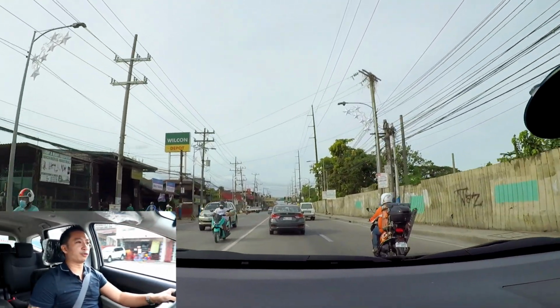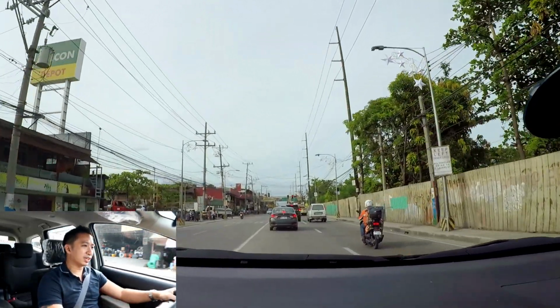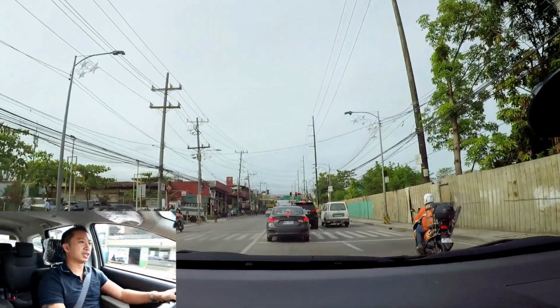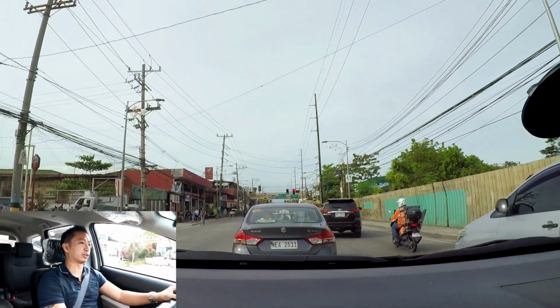The good thing though is the 4-speed automatic does have a good amount of torque down low. So that should help me with this kind of stop-and-go city traffic that we're going in now.